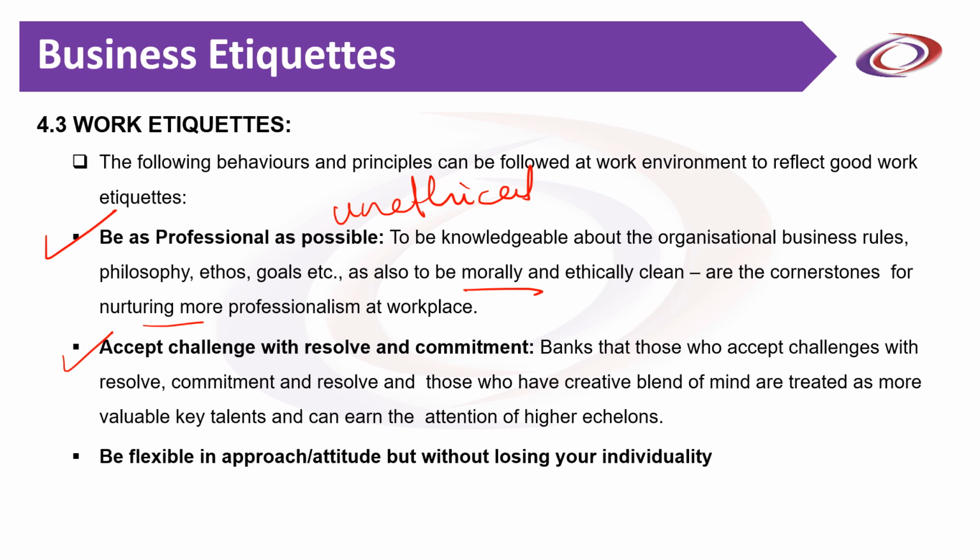We should accept challenges with resolve and commitment. It is well known in organizations, especially in banks, that those who accept challenges with commitment and resolve, and who have a creative blend, are treated as more valuable key talents and can earn the attention of higher echelons. If we are ready to accept and resolve challenges, it will give us higher recognition.